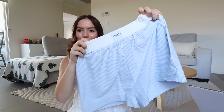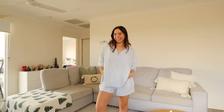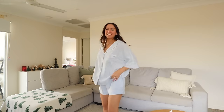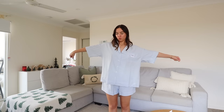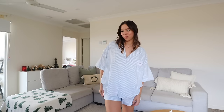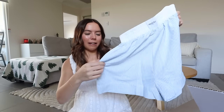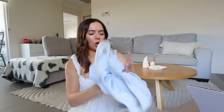And then these are the matching shorts. I love how the waistband is white. Again, it has a matching little patch on the front there. And I feel like these are something you could wear not as pajamas because everyone's been loving the whole boxers trend at the moment. I don't know if I can pull it off. Maybe if I can style it right to the point where it doesn't look like pajamas, I might try and wear these. But even just as pajamas, oh, they have pockets too. That's so nice. Again, just so soft and comfy material. I'm obsessed. They really killed the whole pajama situation. I'm so in love with these.